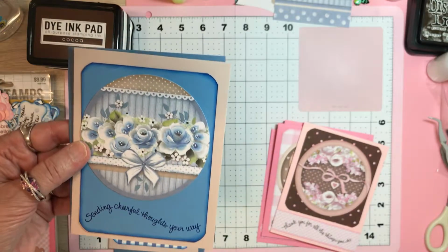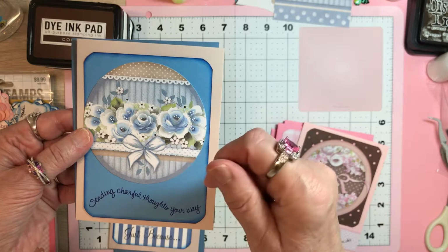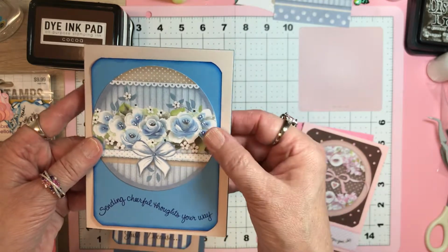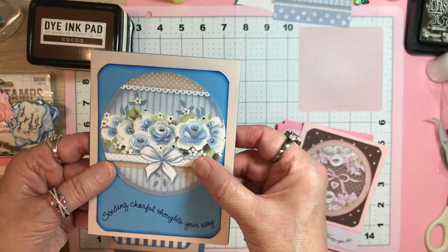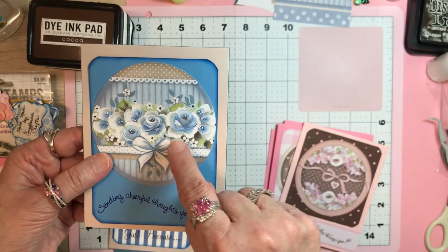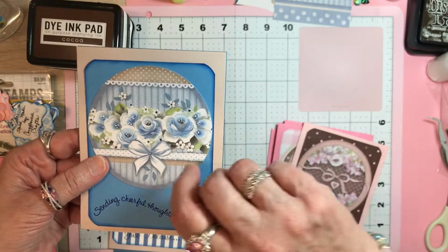If you're not familiar with toll painting, it's a matter of loading your brush. I think Lorraine from She's Shy, She's Crafty, I know she does beautiful painting, and she knows how to load her brushes too. And so it's a matter of different shades of blue and then white.